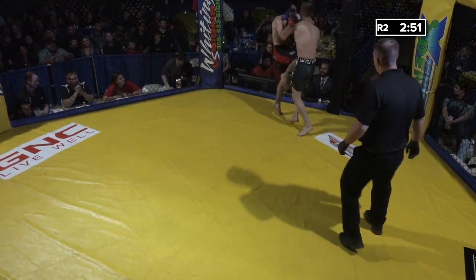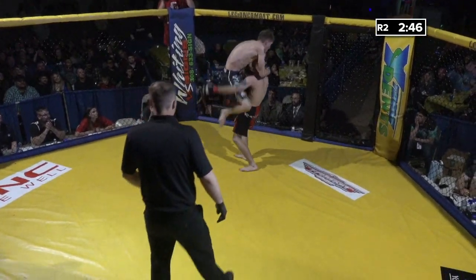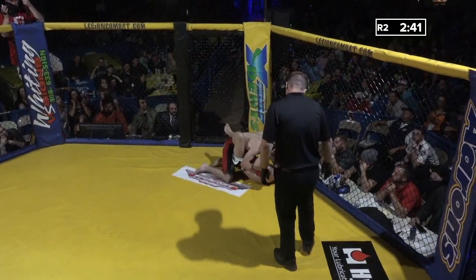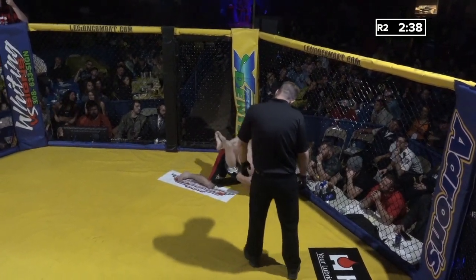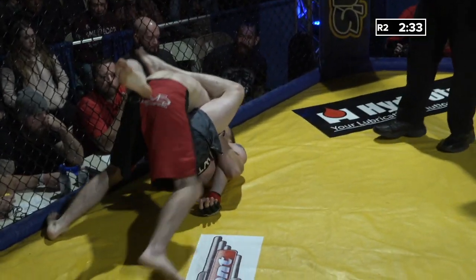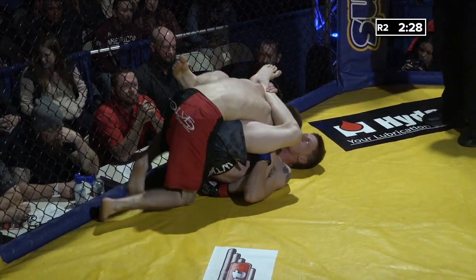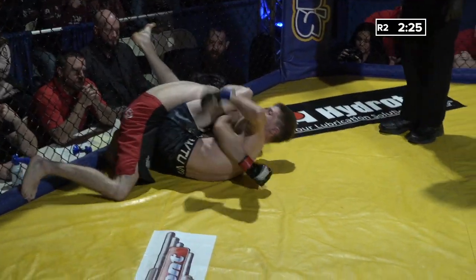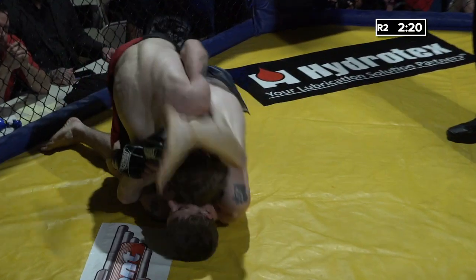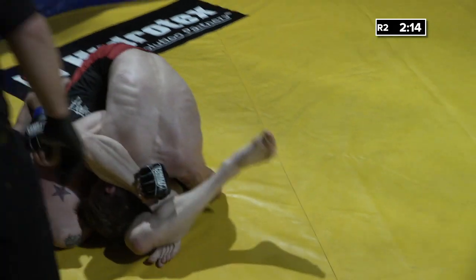Oh, we got some clinch work, some dirty boxing, and they're throwing knees. Oh, and Walker with a big slam, catches a knee, switches position, ends up in half guard. Walker's on top now. And man, that rubber guard of McGee is just giving Walker some fits. I'm not sure if that was a takedown by Walker or once again McGee trying to pull guard. At least Walker ended up in the dominant position this time. But there, he's going after that triangle again.